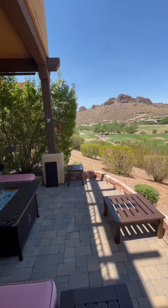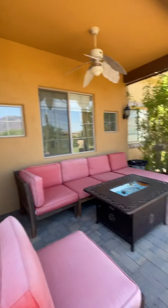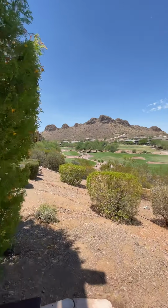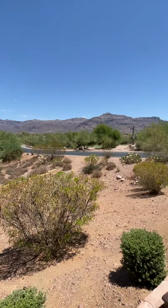And then this is the view of the nice covered patio. So that concludes the tour of Unit 2 at Tuscano Villas.